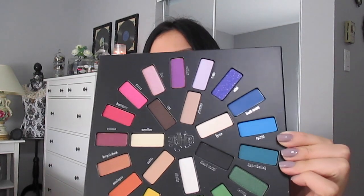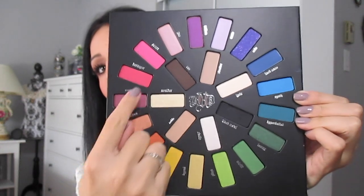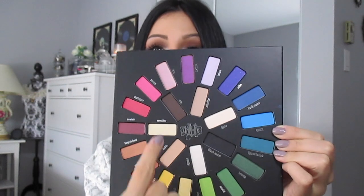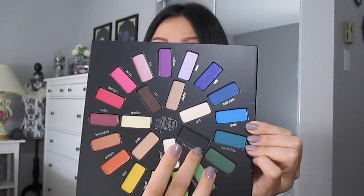So this is how the colors look. It's super bright. You have a whole bunch of bright colors on the sides, around the circle, and in the middle right here you have more neutral shades. There's also that black in here. When I first saw that black, I'm like, yes! And there's a whole bunch of beautiful colors again with the names, which is amazing.